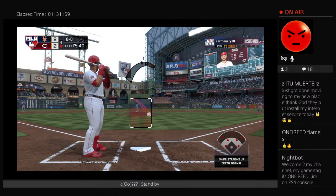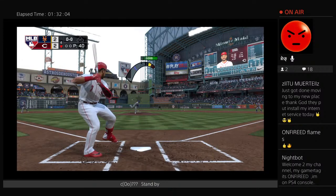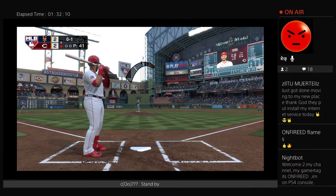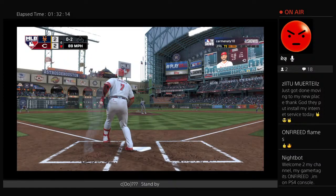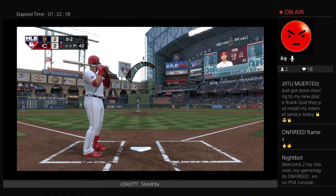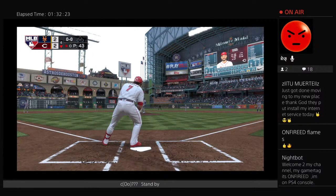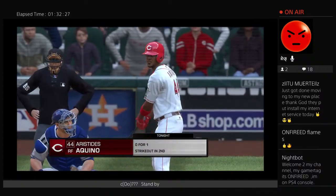Striding in, Eugenio Suarez. He'll look to bounce back after striking out his last time up. Yeah, and kind of shocked he got blown away with a fastball. You could tell he was late on that one. And we'll see if he tries to cheat to something this AB. 0-2 the count to Suarez. And a fastball swung on and missed as they set him down for the 2nd time here tonight.